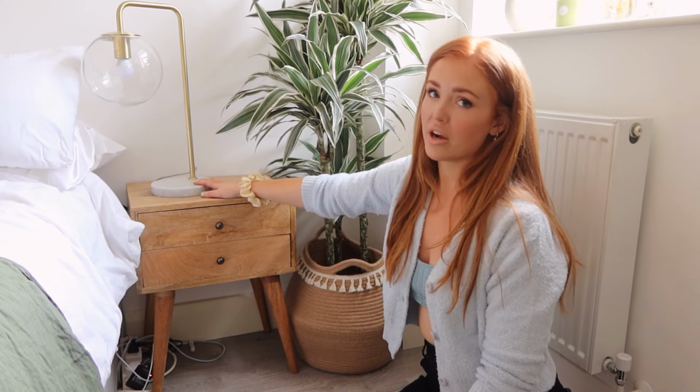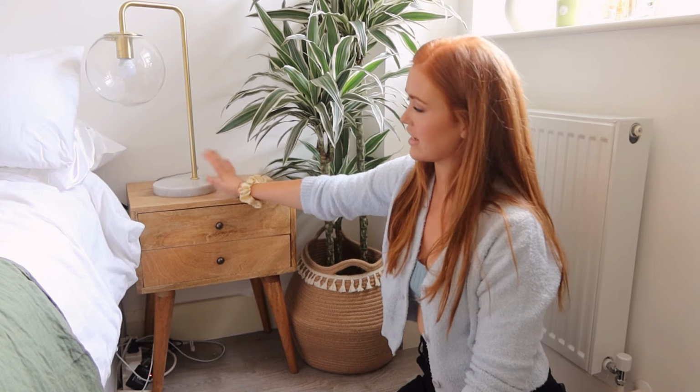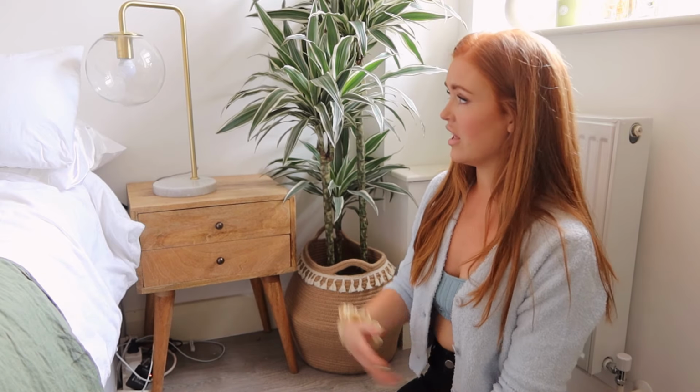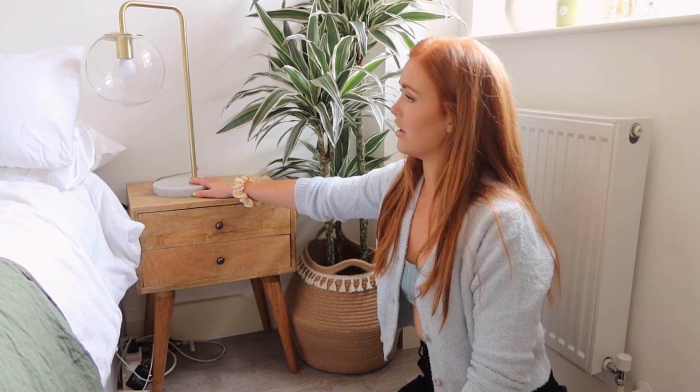So this is a little bit pricier, but I honestly think it's worth it because it's just stunning and it really makes the whole bedside table look amazing. I think it makes the room actually. That's also from I Am Fee.